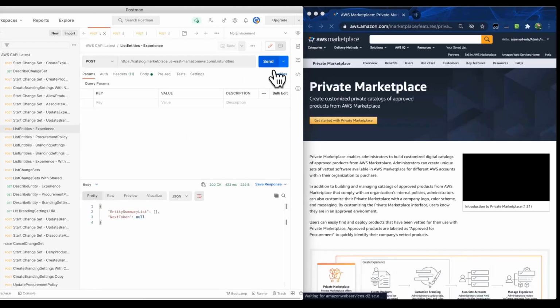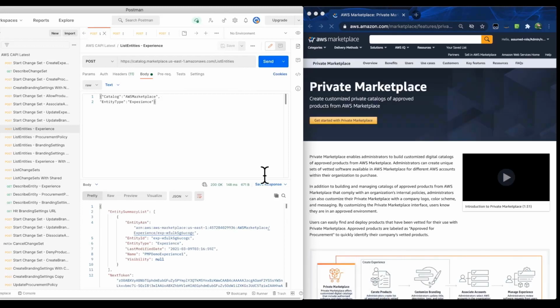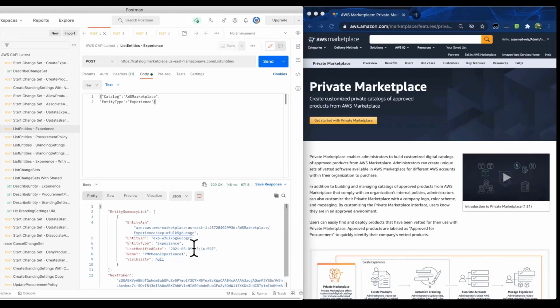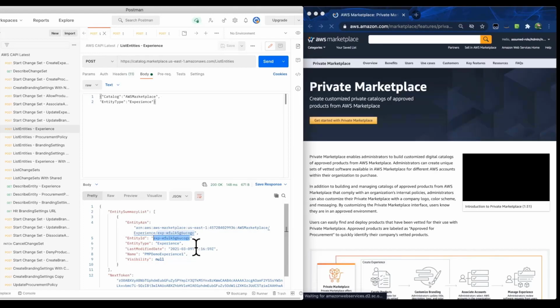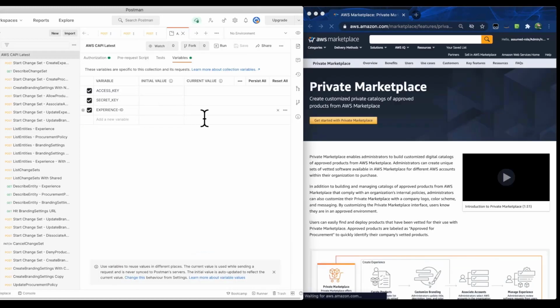I can also list my entities, specifically the experience entity, to see the experience entity that I've just created. Now, for demo purposes, I'll be using the experience ID identifier, and I'll be setting that as a global variable within Postman so that my subsequent calls will be associated with the experience that I've created. And I do this by setting up a global variable within Postman.